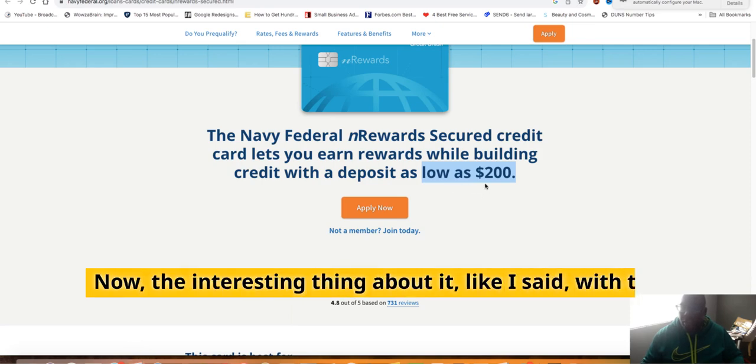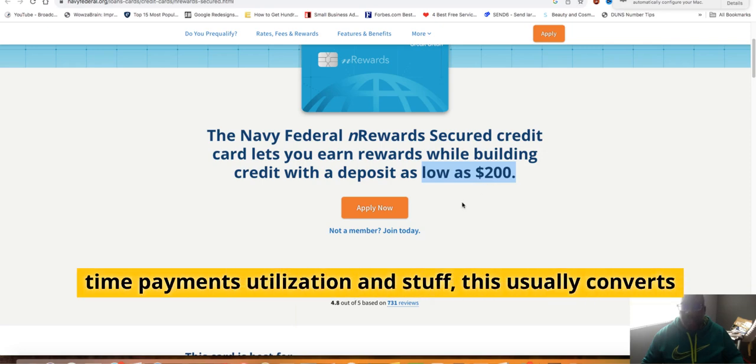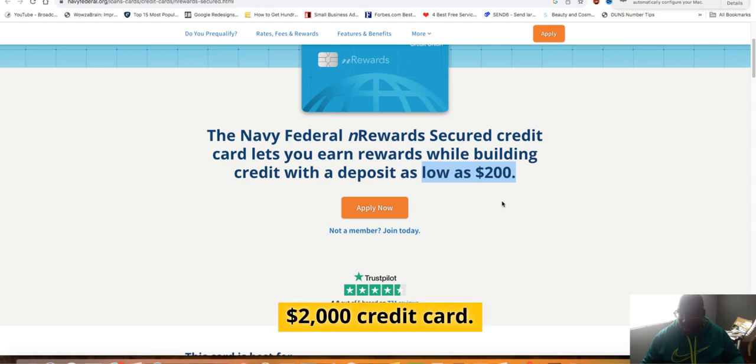Now, the interesting thing about it, like I said, with this $200 of good on-time payments, utilization and stuff, this usually converts to an unsecured $2,000 credit card.